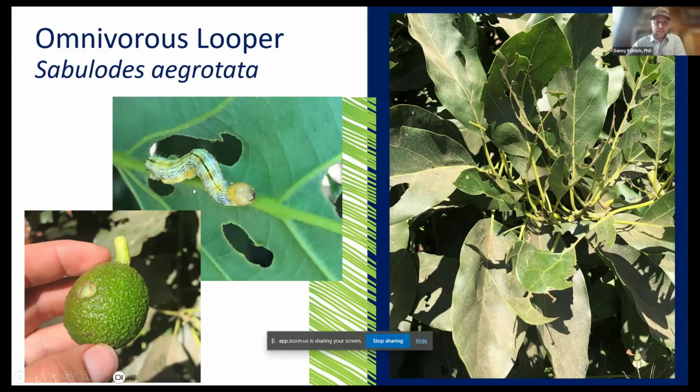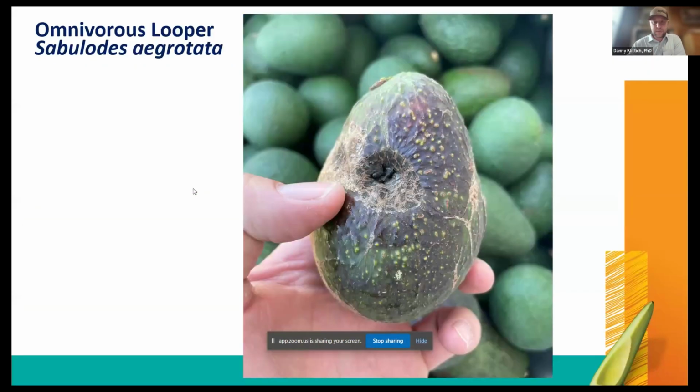These guys are generally, however, an issue when harsher chemistries have been used in the orchard and most of the beneficial population has been reduced. We saw this be a huge problem when we had area-wide medfly treatment. We had a large explosion of omnivorous looper during that period of time. I believe that was the late 90s because it knocked out all the beneficial populations in our orchard that would generally keep this caterpillar under control. Here's omnivorous looper damage at the end of the season. You can see that pit there, and that would be culled out as a cull fruit.